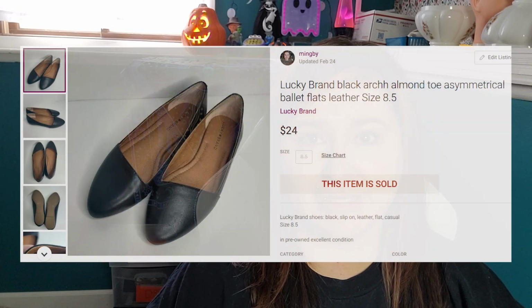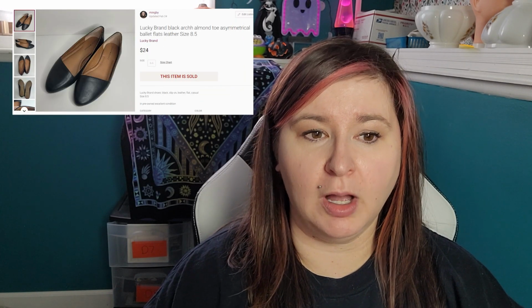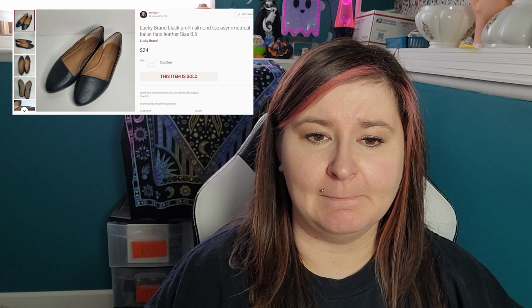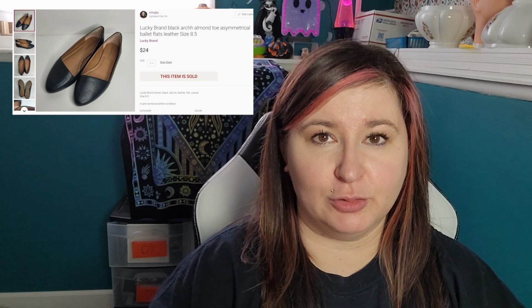This was a pair of Lucky brand flats. These were leather. They had an almond toe, just a casual pair of shoes, a size 8.5. Got these at Goodwill for $3.99 and they did go for $24.